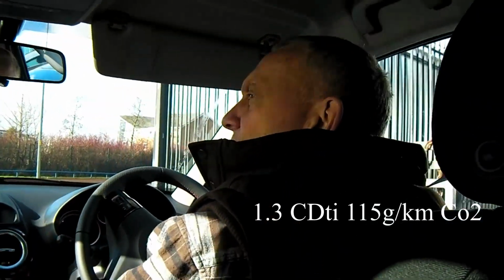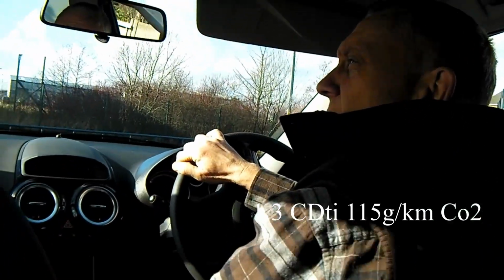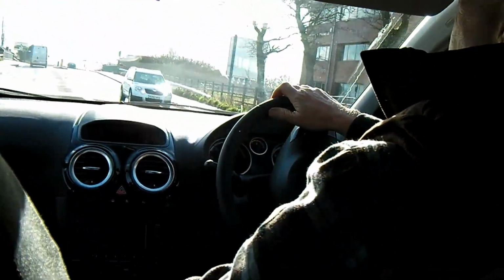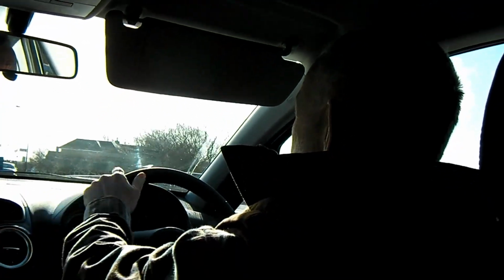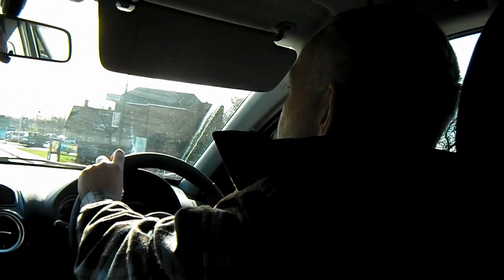Vauxhall have been working on a new family of diesels. This is one of the first of them. Clean burning, 115 grams a kilometre, and beautifully quiet. You can't tell it from a petrol. 1.3 litres, being a small engine, it's very free revving.